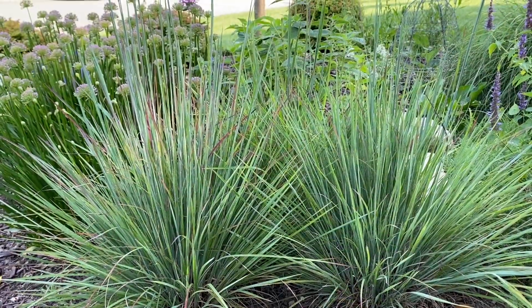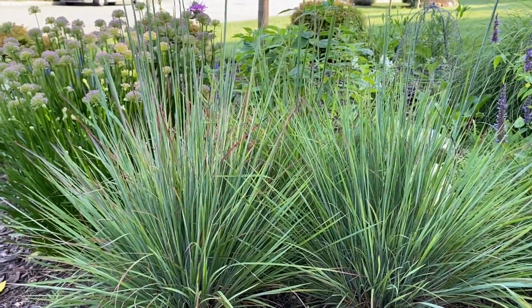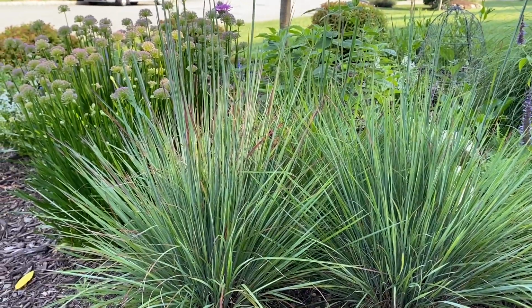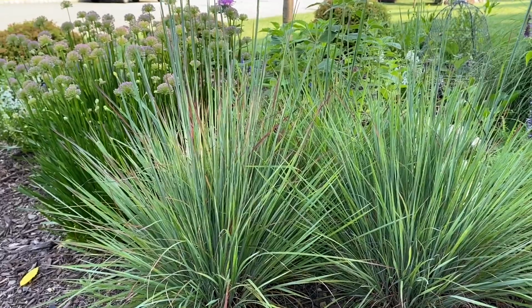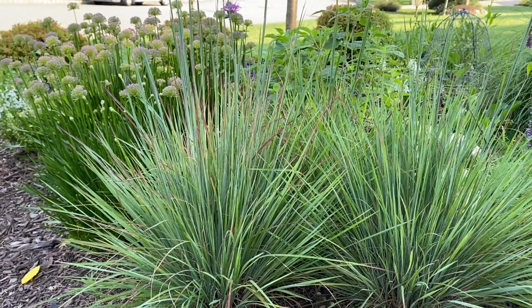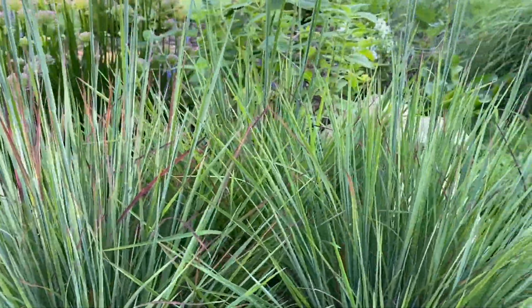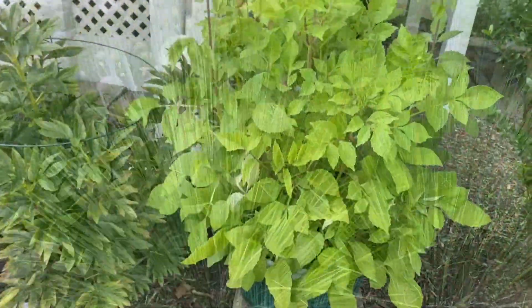This grass here is looking fantastic. I love this grass. As time progresses and into the fall, this is going to turn more into this maroon color. So you'll see some spikes in there already turning these beautiful maroon tips. So looking forward to that in the fall, looking absolutely beautiful with color.